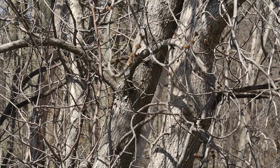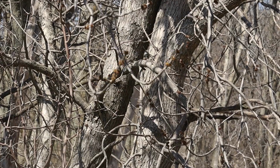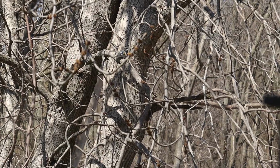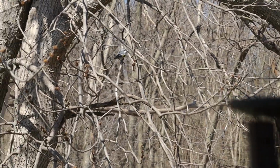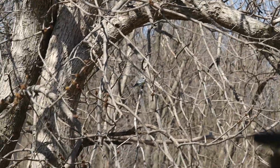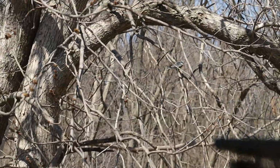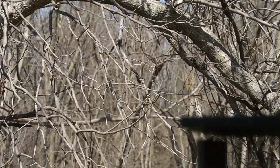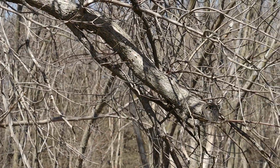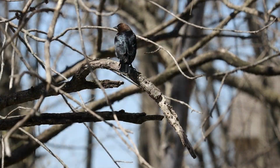They are insectivores, so they're looking for things like caterpillars or moths or things that are kind of fluttering and flying around. They'll pick up ants and things off the ground too, but Yellow-rumped warblers are a migratory species. They spend most of their winter down in the Caribbean, and they actually make their way back up here when it gets warmer. And as you can see, I've already lost him because they move so quick.